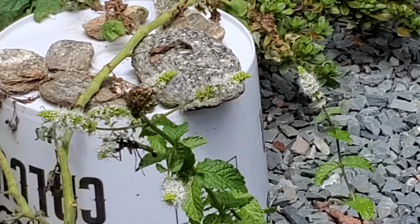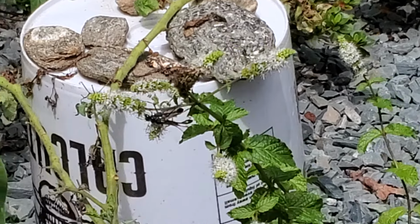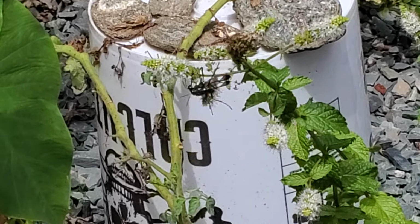So that leaves me wondering, what are some of the color patterns of the ones that you've been seeing in your area? So let me know, and where you're from.